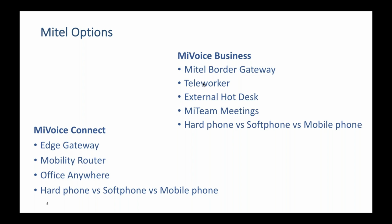Mitel has several primary platforms. Today we're going to talk primarily about the premises-based products that Mitel has. Today we're going to focus in on two of their flagship products. We do not cover the MyVoice Office product in this presentation. It's a little bit more limited in its ability to deliver on this remote strategy.